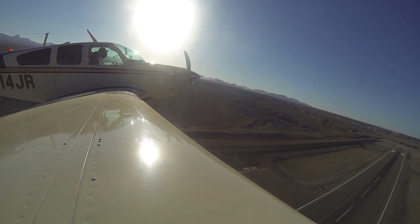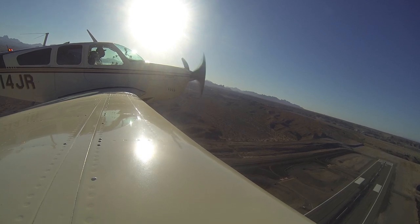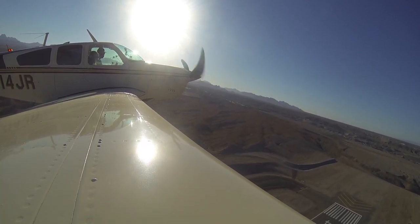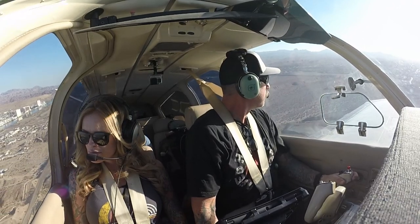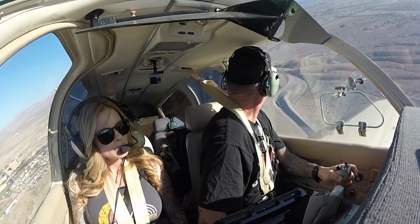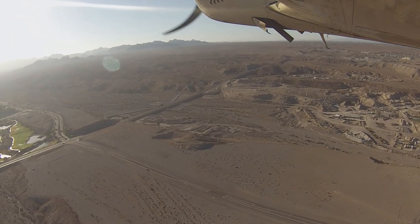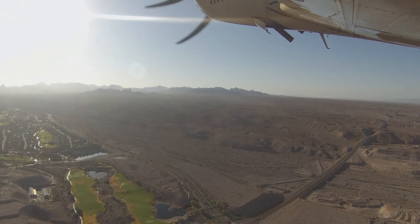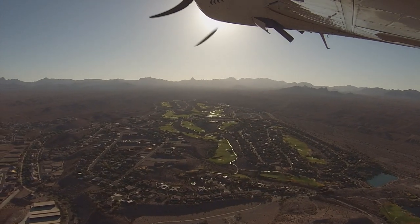Bullhead traffic, Bonanza 714 Juliet Romeo, upwind 16, Bullhead. Traffic, Bonanza 714 Juliet Romeo turning left crosswind 16, Bullhead. Pink, get me the smaller sunshade. A beautiful golf course right in front of us. Yeah, see. Bullhead traffic, Bonanza 714 Juliet Romeo turning left downwind runway 16, Bullhead.